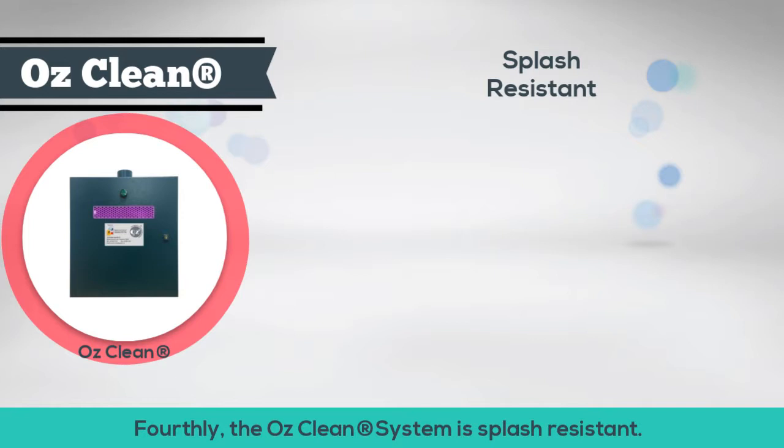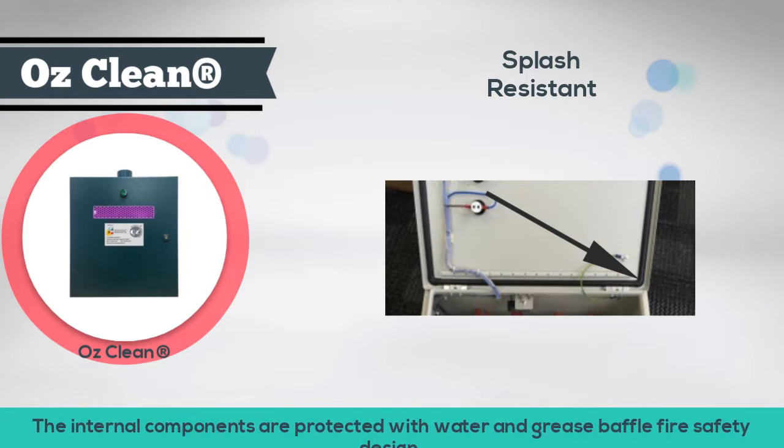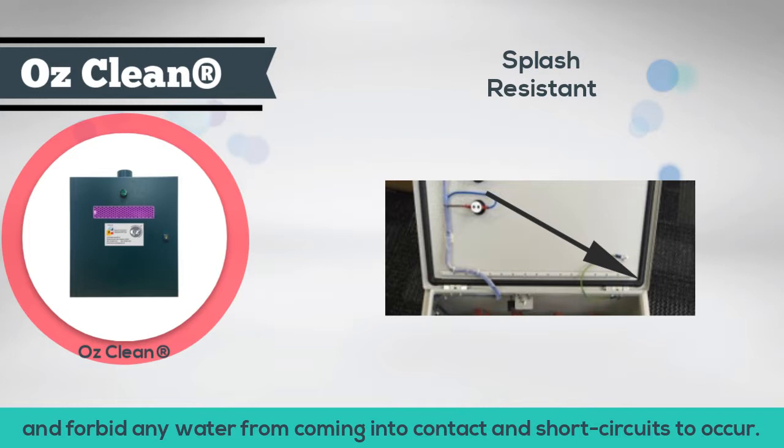Fourthly, the Clean system is splash resistant. Fire-rated materials are built in. The internal components are protected with a water and grease baffle fire safety design. This prevents clean ozone from leaking and forbids any water from coming into contact and causing short circuits.